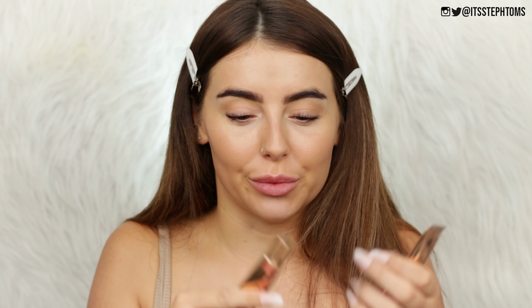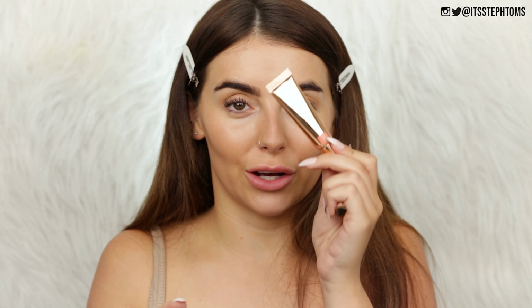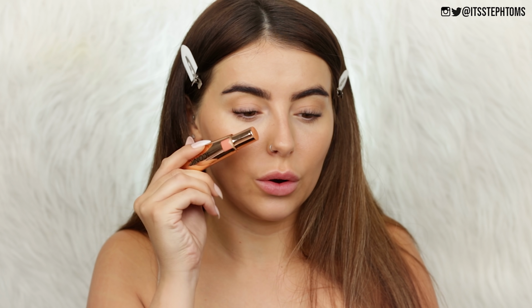Then I wouldn't always do this, but I do really like these products and I want to feature them in a video. So then I'm going to be using the Iconic London Sheer Liquid Blush. I have the shade Cheeky Coral and Rose Riot. I think I might go with a little bit of Cheeky Coral. Oh, cheeky. But yeah, again, another cream product.